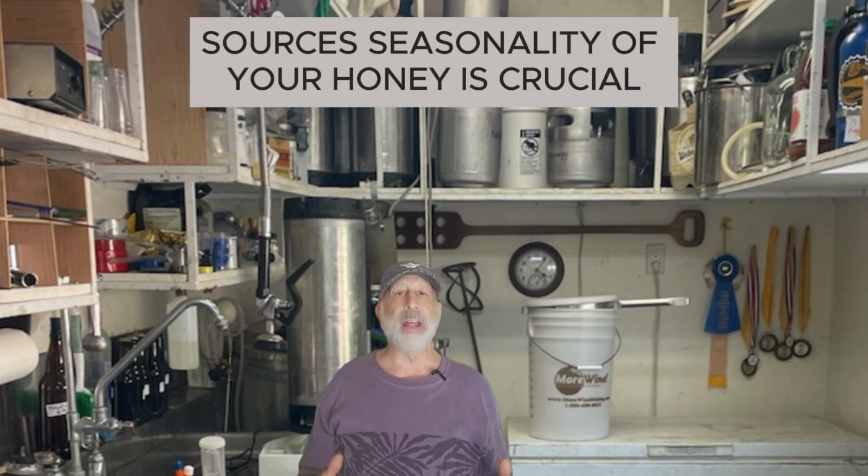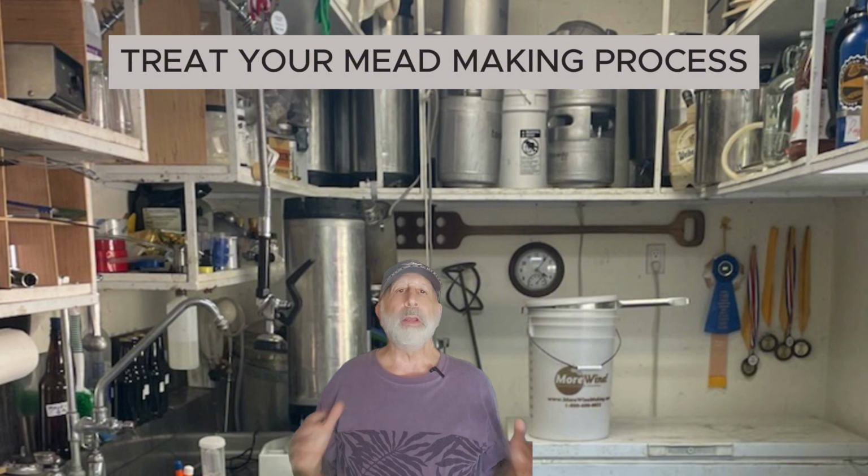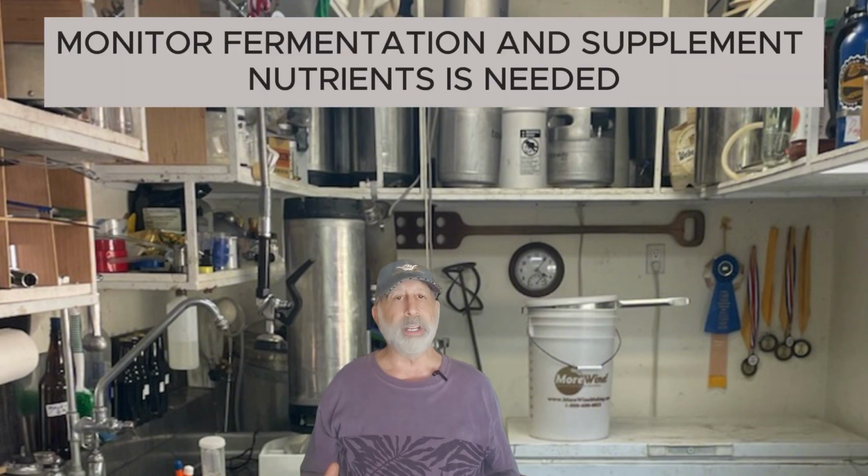The source and seasonality of your honey is crucial. It's the foundation of your mead's flavor. Tweak your mead making process based on characteristics of the honey. Monitor fermentation and supplement nutrients as needed.